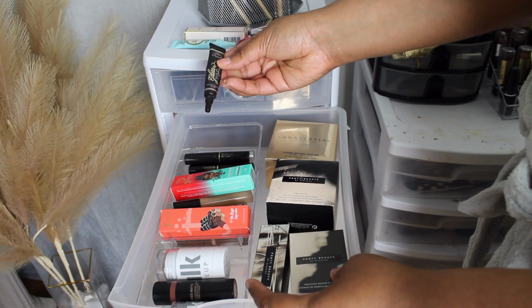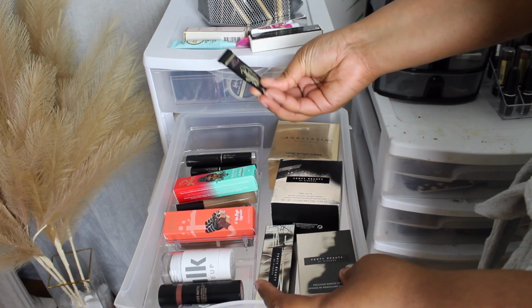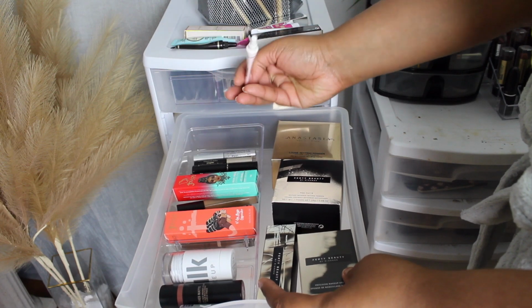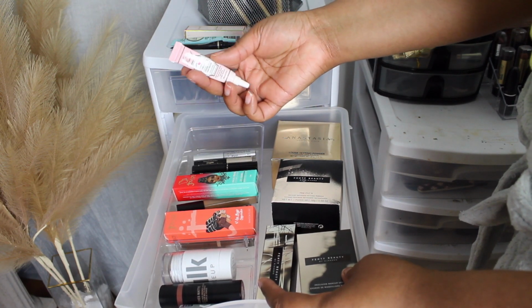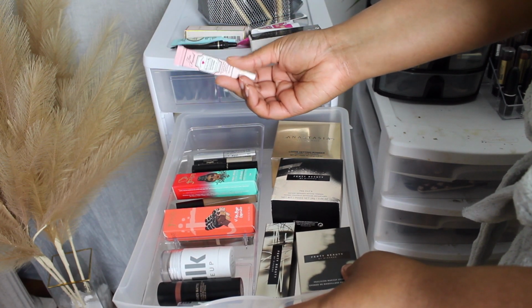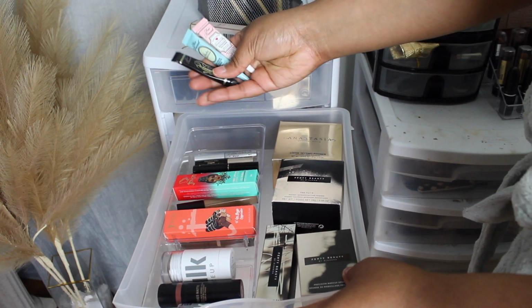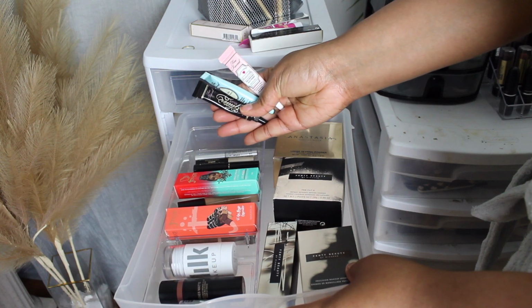Too Faced glitter glue. I need to be using this. I sometimes forget that I have this glitter glue. And then I have this empty Too Faced Hangover Primer. I used to love the Too Faced Hangover Primer, but I just moved on to other primers. It's empty, but I kept it because these little sample Too Faced things look so cute.